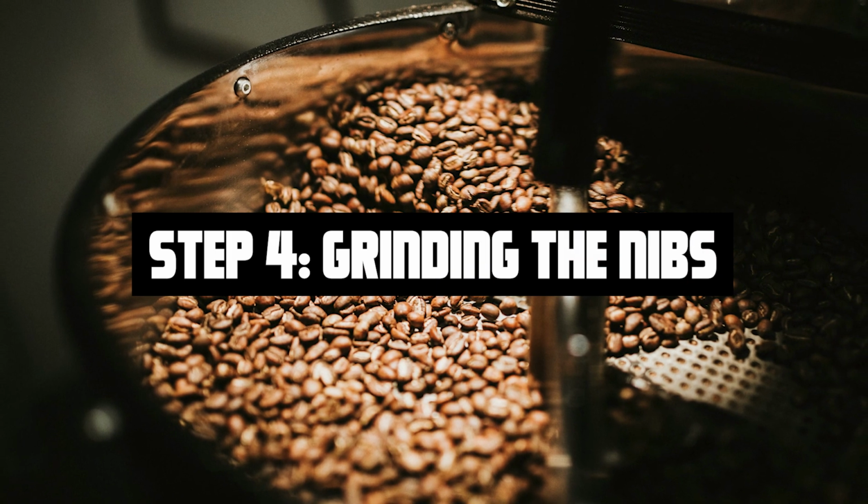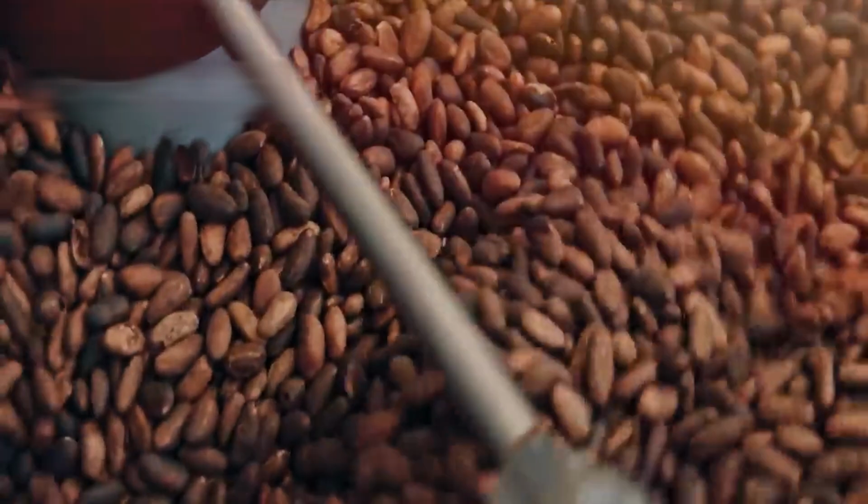Step 4. Grinding the nibs. After such a nice roasting, it's time for the nibs to shine.